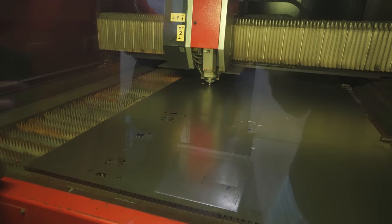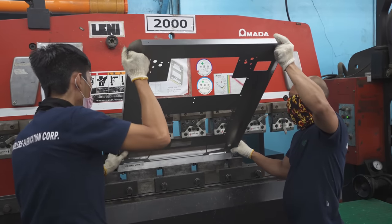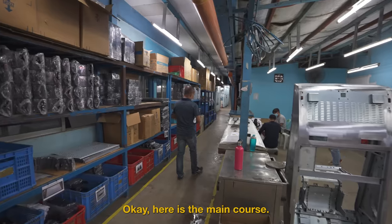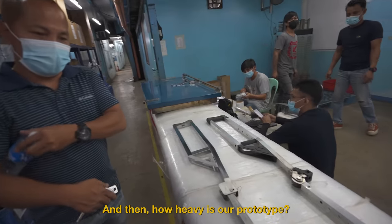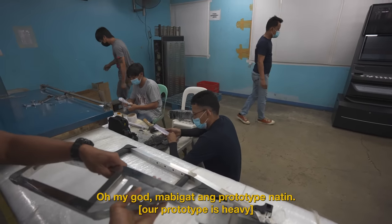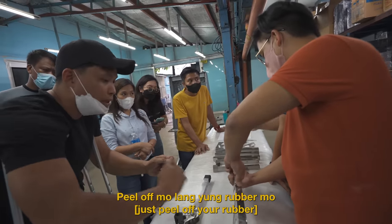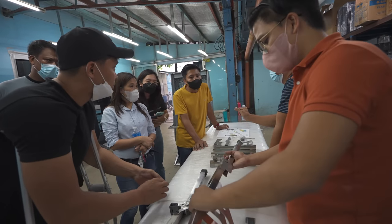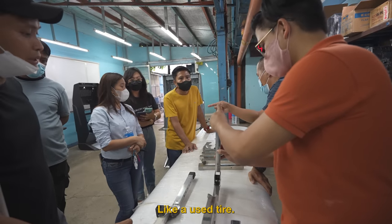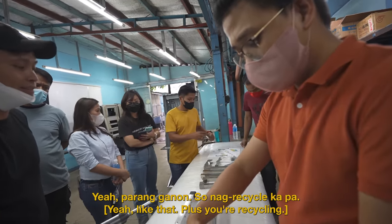There it is. Pati pala yung pan sila nagbubutas. Okay, here is the main course. And then how heavy is our prototype? Oh, mabigat. Mabigat ang prototype natin. And off balance. Yung peel off mo lang yung rubber mo. Yung boma ng bulong. Like a used tire. Yeah, para we recycle.